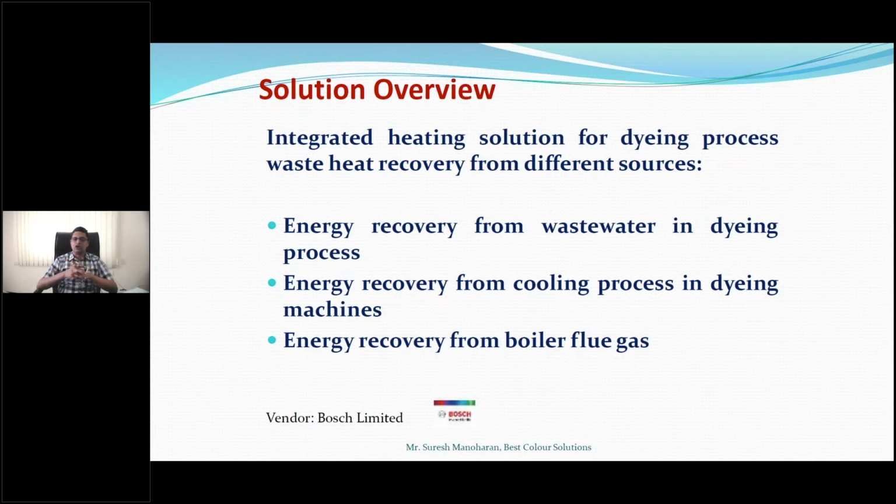And the third is from the boiler. Whatever the flue gas thermal loss, or whatever the waste heat that is being sent out through the flue gas, we wanted to recover. So these three aspects have been integrated and put into a single solution.